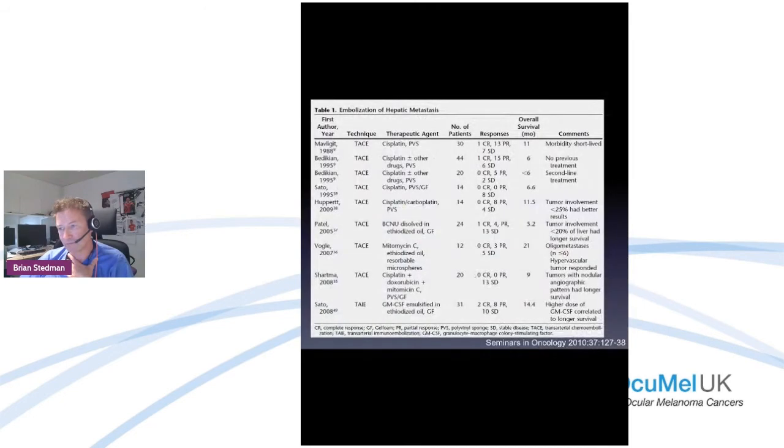There is some data out there in ocular melanoma. Average survivals quoted between about 6 and 18 months, but they're all small series.